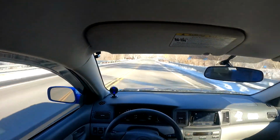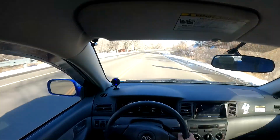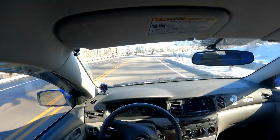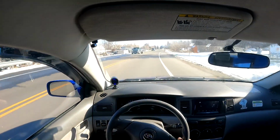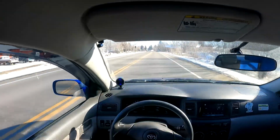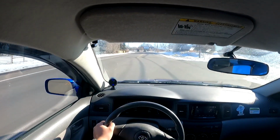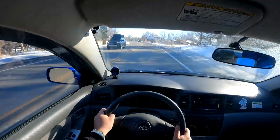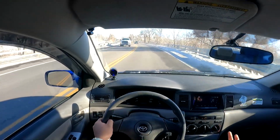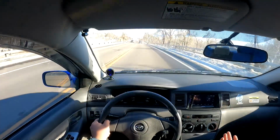I don't feel like I have to wring this thing out everywhere I go. If I want to accelerate faster, I can accelerate faster. If I don't want to accelerate very fast, then I give it half throttle, make 2 pounds of boost, and it can still get up to highway speeds just fine. So these are sort of my thoughts with this car being turbocharged. It's more fun to drive now because it's faster, so of course it's more fun.